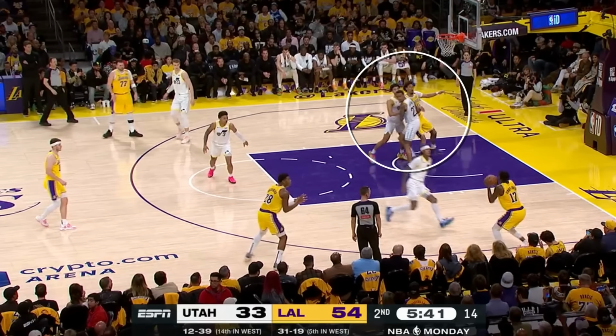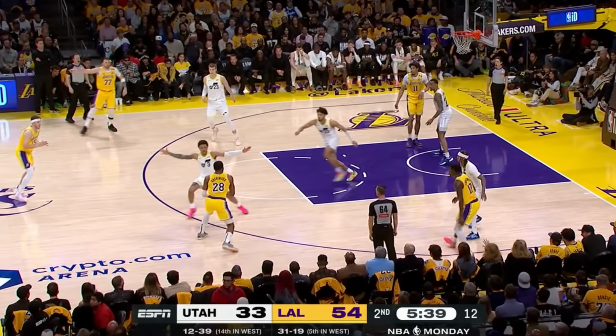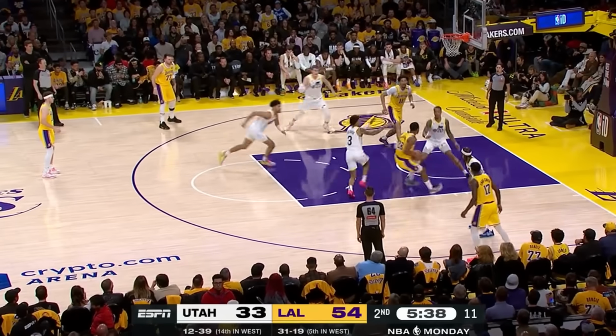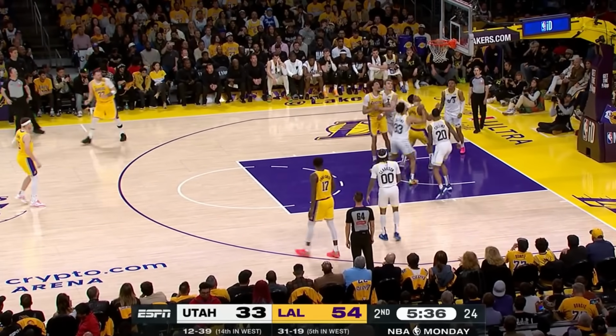So what happens next? Well, it's a swing right over to Rui, who then pass fakes Keyonte George, who was ready for that extra pass, and voila! The lane is wide open to attack. Collins rushes over in a hurry to stop the drive, which makes him eager on this pump fake, and now 2 more points are added on the score.